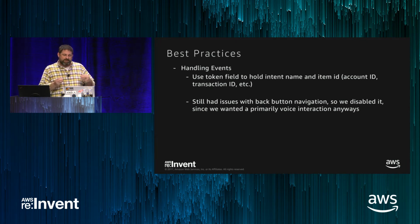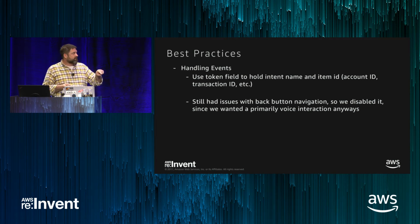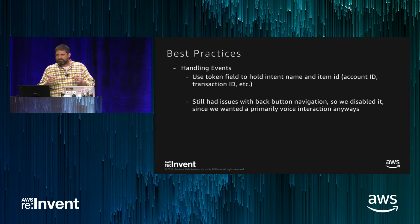Rather than having to carry state around all over the place, we leverage the token field that's in the template for selection events. What we did is we use a delimited field, where we use the next intent plus an ID. So for example, clicking or selecting an account will take you to the account balance screen, and then we'll have our delimiter, a dash, and then the last four. Or selecting a transaction to go into transaction details, it'll be transaction details dash transaction ID.